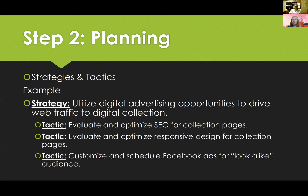But if I want to do some real digital advertising, first thing I need to do is evaluate and optimize the SEO for those collection pages. I need to evaluate and optimize the responsive design for those collection pages. If I'm going to pay money to send people to that digital collection, it better be ready for prime time. When they get there, they're going to bounce right out and I just wasted my money. Then I'm going to customize and schedule Facebook ads for lookalike audiences, and maybe I'm advertising on Instagram, maybe I'm advertising on Google. There are lots of different ways that I could do that. But this is just to show you what a strategy with its nested tactics might look like.